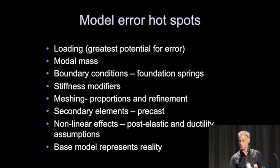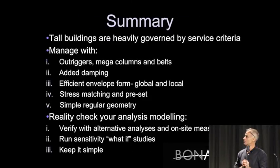Probably too much to go in. Right, so it's a bit of a summary of what we've gone through. Don't make your buildings too complex, and try and keep it simple.